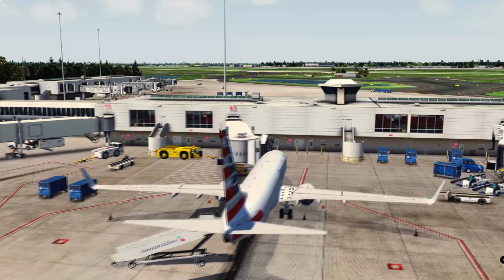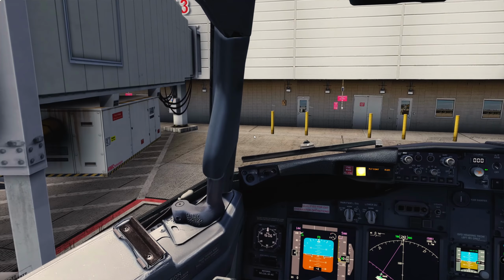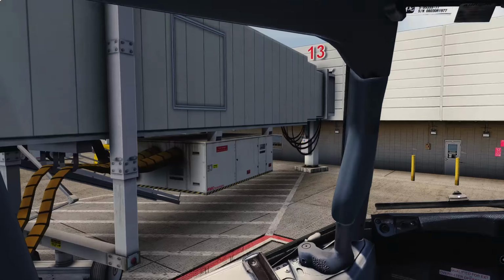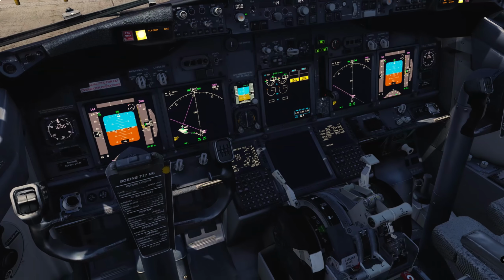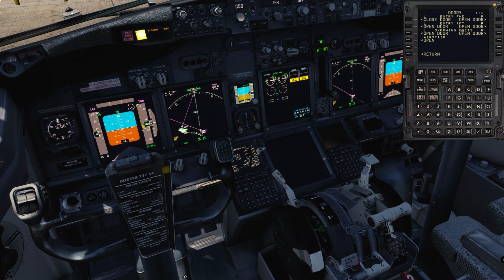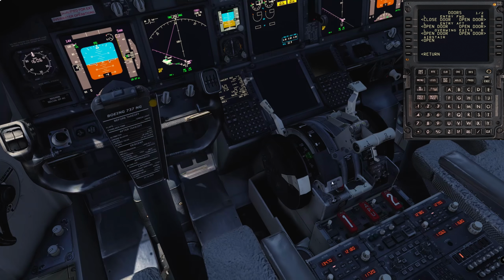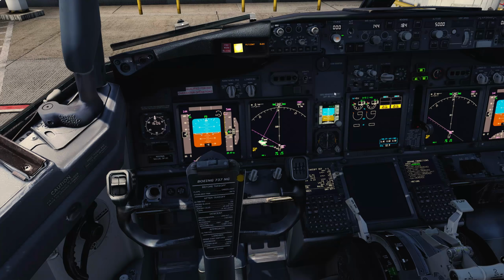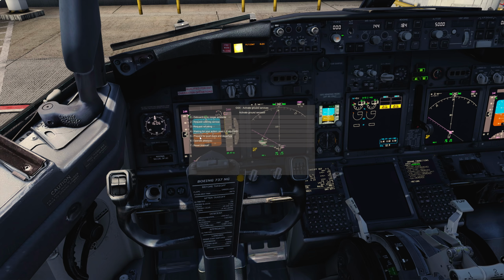Alright, baggage looks to be done, so we will get rid of the jetway with Control J because this is an older scenery, and I haven't bothered to put soda in yet. We will close all of the doors, and we'll turn on the parking brake. So that goes on. Close door, and close, and then ground connections, we'll leave that set for now. Actually, no shocks, remove those. And we will request prepare for pushback.